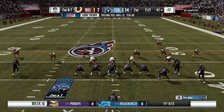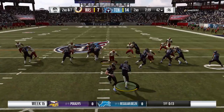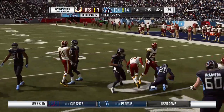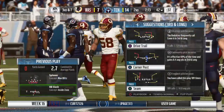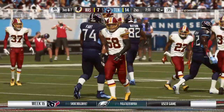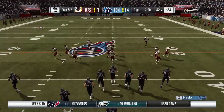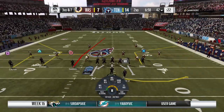Here we go now, 3-19! They'll run it with Johnson. And there just continues to be nowhere to run. He's bottled up again at the line of scrimmage. No gain on the play, and it's going to bring up a 3rd down.